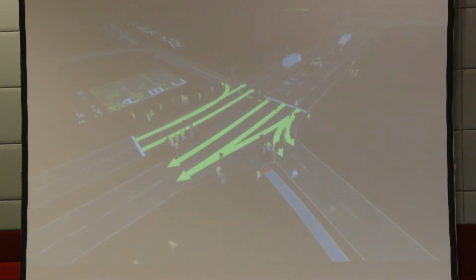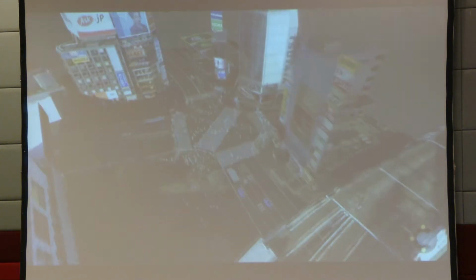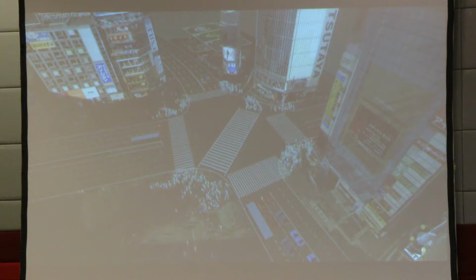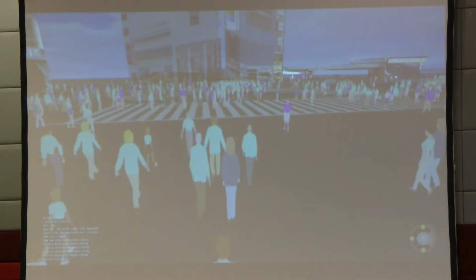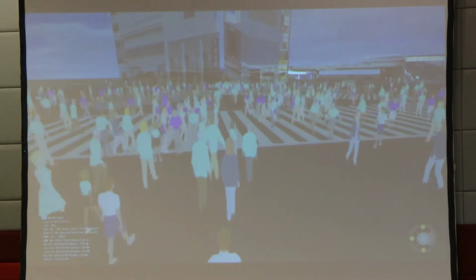Now, what we can do with this technology is that we can start making changes to this model, and then we can see how the traffic flow and the pedestrian flow is affected. Now, that affects deeply what we do in a design space, and not just in an infrastructure space, but obviously a building space. This is Shibuya intersection in Tokyo. This is one of the busiest pedestrian intersections in the world. And we've modelled this as well.